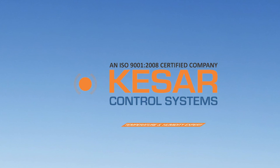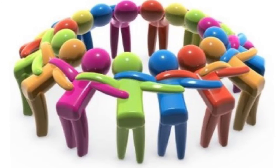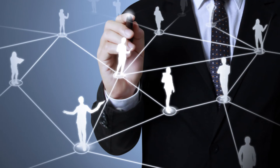When you choose KESAR, you partner with the very best of technology and team spirit to come on board your organization. Our esteemed clients.